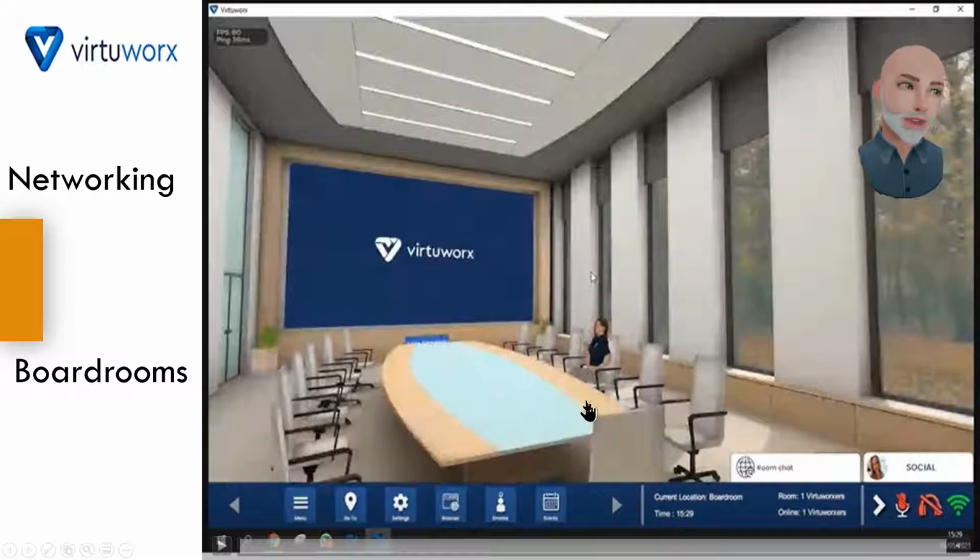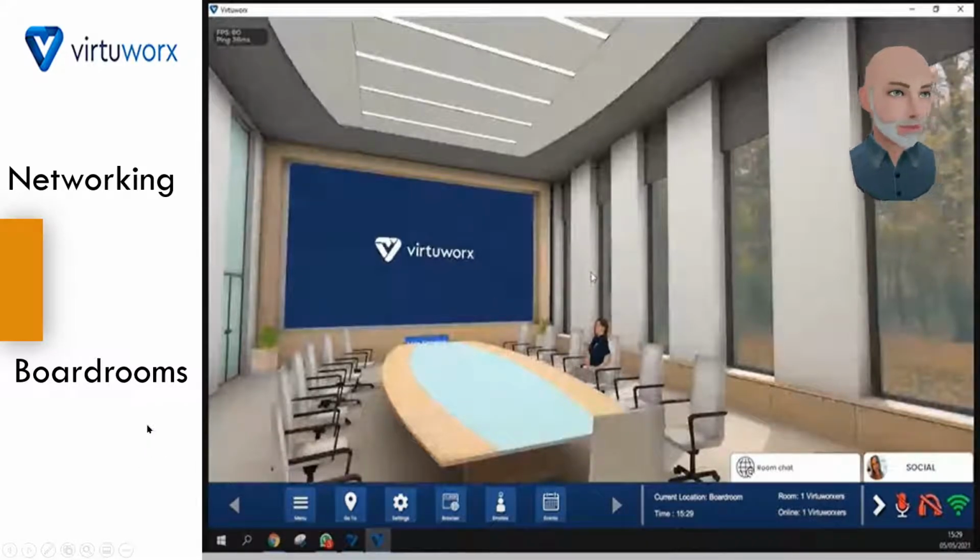And then that whole same spatial audio rule is still present here, where you would hear people closer to you louder, people across the table, but all the audio would be available to everybody in the room. And then you could still use the room chat and the social function to send private messages, for instance, within the room or to even somebody outside the room that's still at the event.